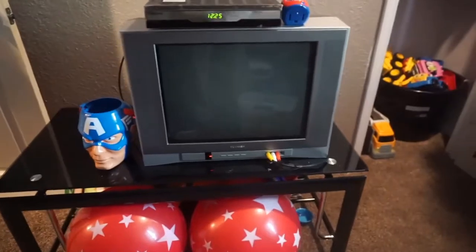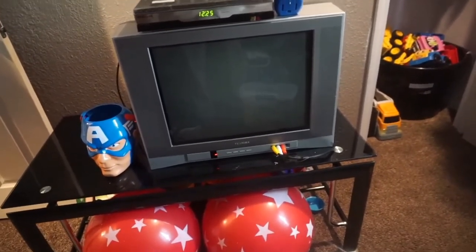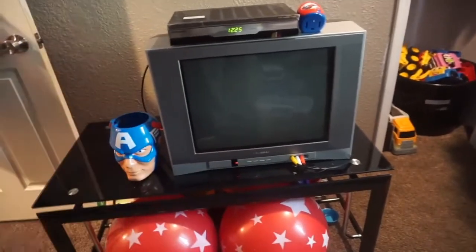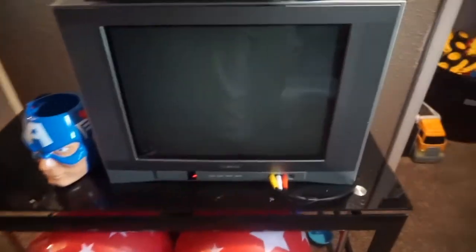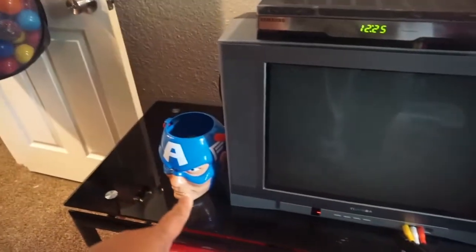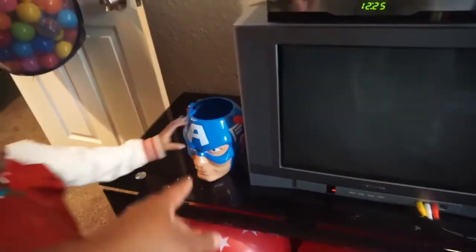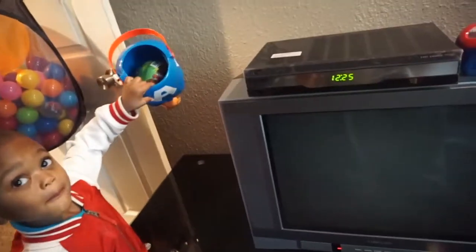That's his TV. He didn't get nothing serious because he's only 4. And if we gave him a real serious TV, it would probably be destroyed. So he just got this one from the thrift store. And that's about as good as it's going to get. And then right there is Captain America. I think that was his trick-or-treat basket one year. He could probably use it this year if he wants to. Yeah, he put his candy in there.